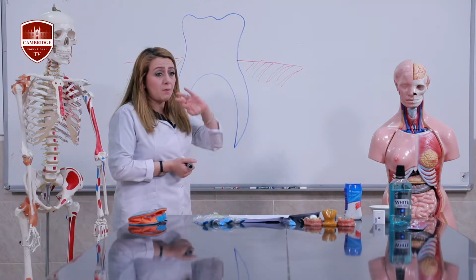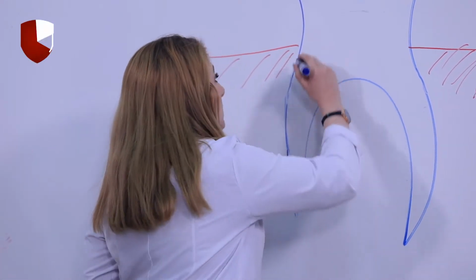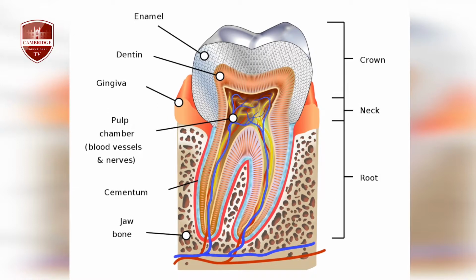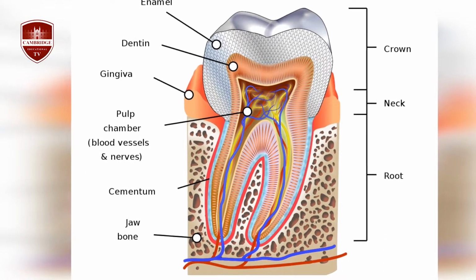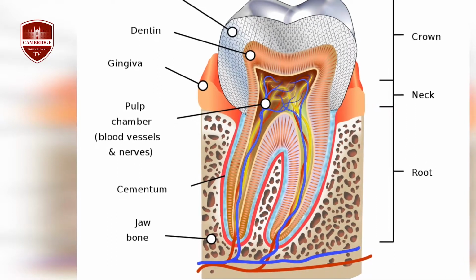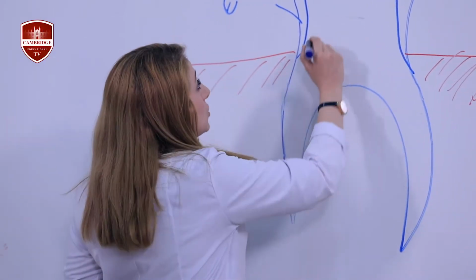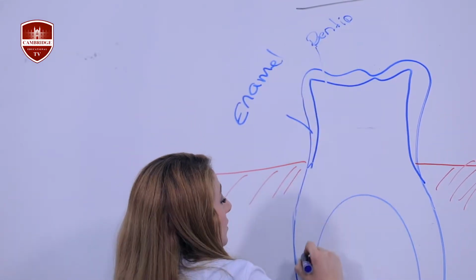Each tooth is made up of 3 layers. The first layer is the strongest layer in your body. This layer is called the enamel. Enamel is really, really strong, and it protects your tooth from all the plaque, all the germs, all the problems that might be associated with your teeth. Then the second layer, which is not as strong as enamel, we call the dentin.